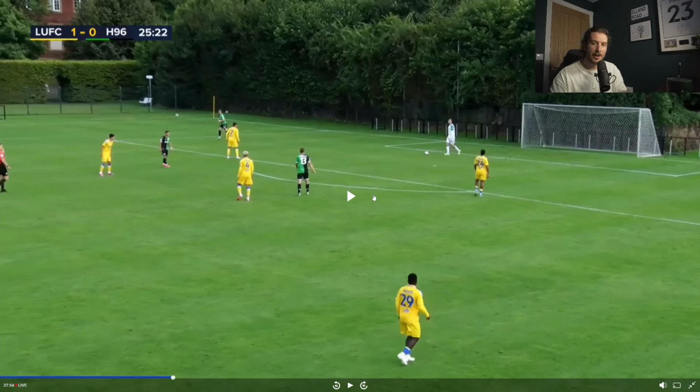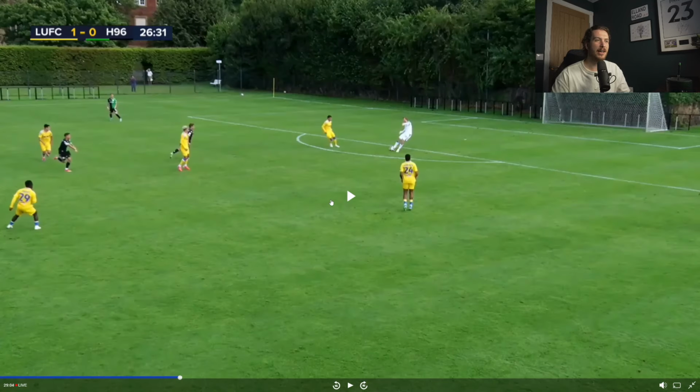And maybe that's why they're that high up, because that's their 2 holding midfielders and they're basically going to meet them. But it's interesting to see that Leeds are really, really going for this high press. Leeds' second goal here, and it comes from the press. I think Leeds are going to really press high this season.